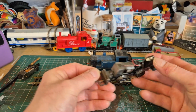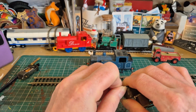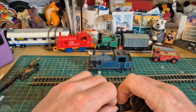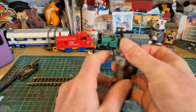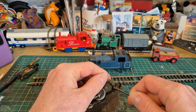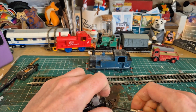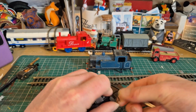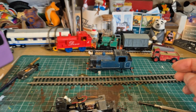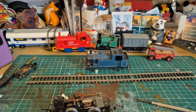It's a bit wonky, so I don't know if I can just bend this back into shape, or if it's going to be stubborn. I mean, it's supposed to be flat. We don't want to lose where we're up there. Yeah, I'm not sure I can do too much about that really, besides replace it. But I don't think I have a replacement coupling like that at the moment.